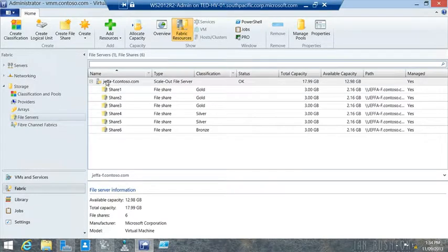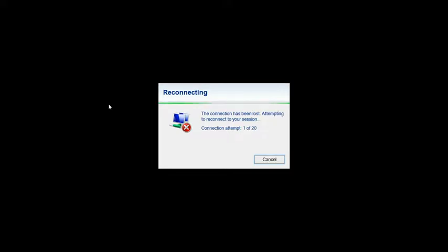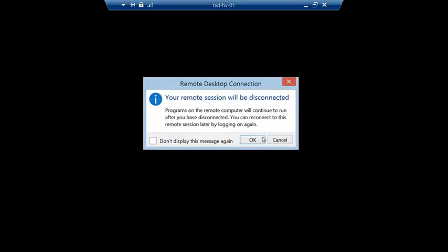Sorry, I'm going to get a remote desktop disconnection. Easily fixed. We'll just disconnect.